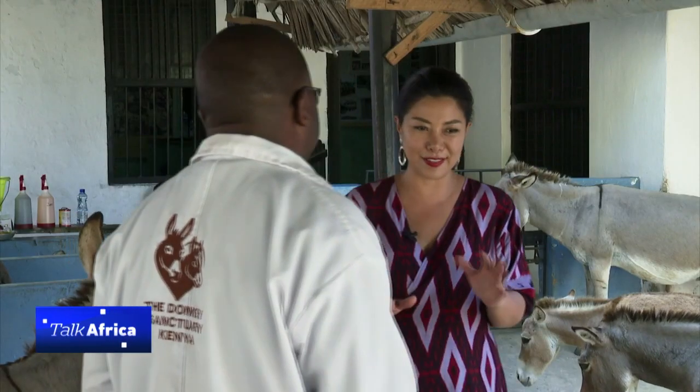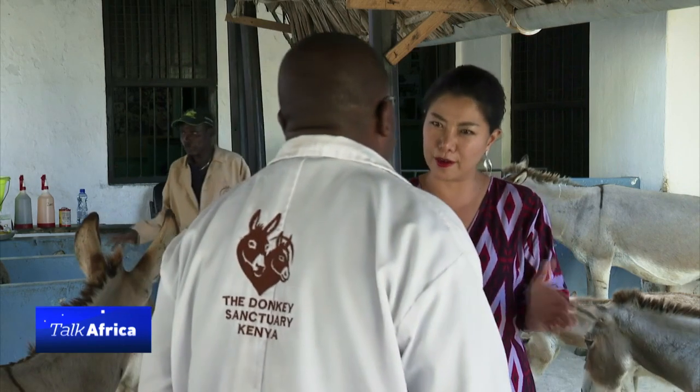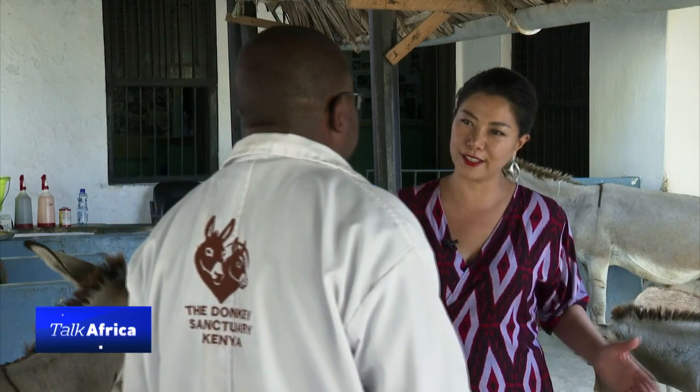But the other thing that I've seen on the very narrow alleyways of Lamu are the motorbikes. Are they going to one day replace the donkey as a mode of transport? No. I don't think that is possible because Lamu people are culturally attached to their donkeys. And secondly, the narrow paths in Lamu cannot allow these motorbikes to be used in Lamu.